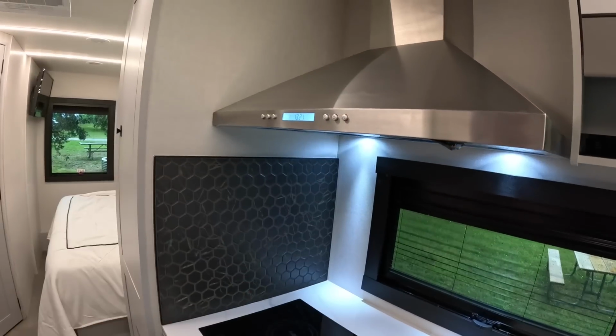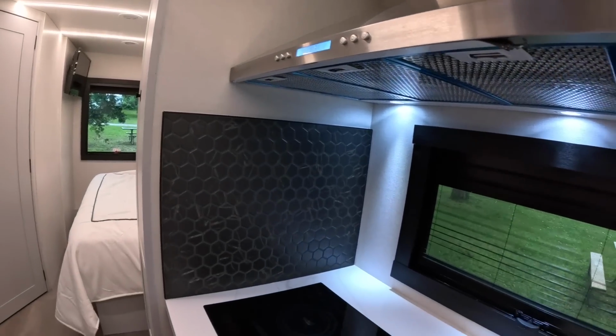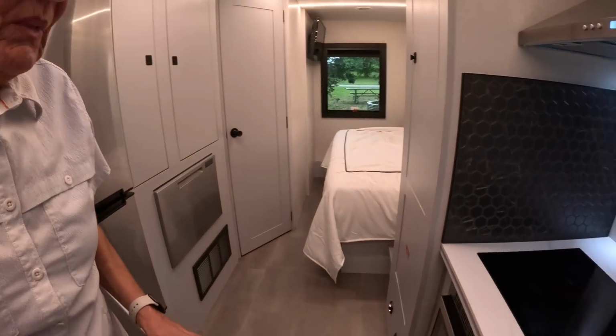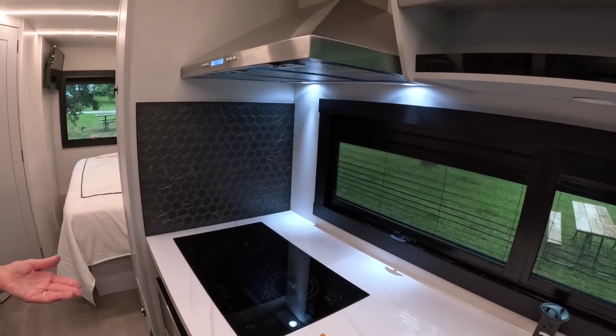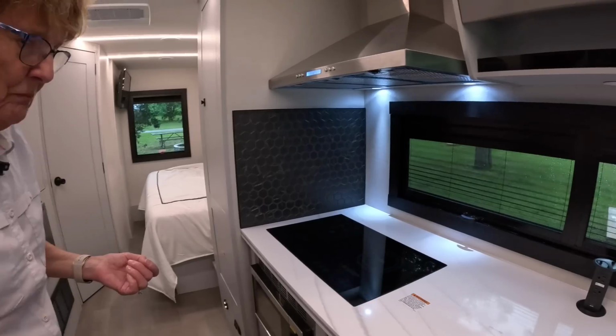So you're going to turn that on, huh? Oh, look at the light. And this is pretty. Now, this induction burner will come out. You could take it outside with you. Not gas. This is all inductive. So you don't have to leave it there. You can just reach inside, lift it up, take it outside if you feel like cooking.